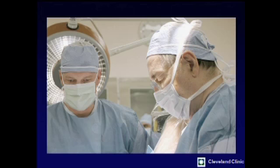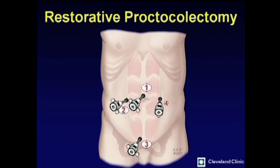I personally think it'd be a crime not to mention Dr. Vic Fazio when dealing with ulcerative colitis or with J pouch surgery, a true pioneer in this surgery and someone who's done more than any. He brought me in years ago to head up the minimally invasive side of things.